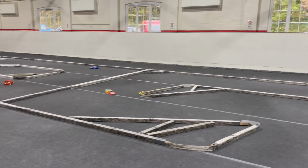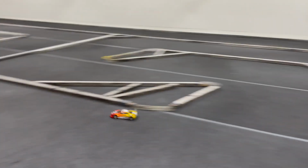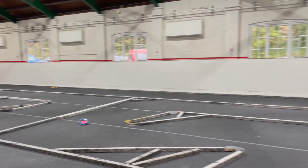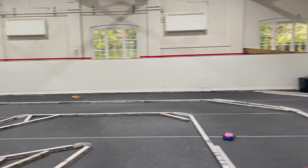So at least this shows that there is some truth in what I'm saying. Let's see how he gets on this time. Straight into the wall.